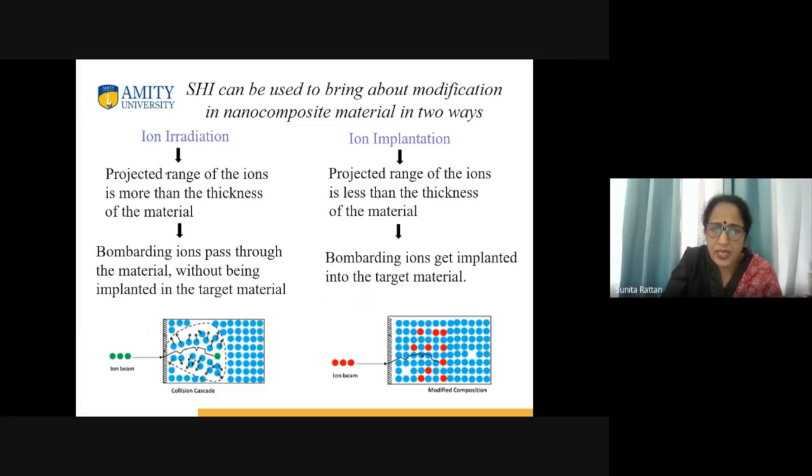For example, if this is my polymer, or any other material, even solids, swift heavy ions are used to change the morphology of solids also. So this is the ion beam. This swift heavy ion beam goes, highly accelerated, inside, and it changes the morphology, right? Sometimes we just want a change in the morphology. We don't want the ion to stay here. So I choose the thickness of my material to be only this much, so the ion comes and it goes. It has produced some changes in the morphology.